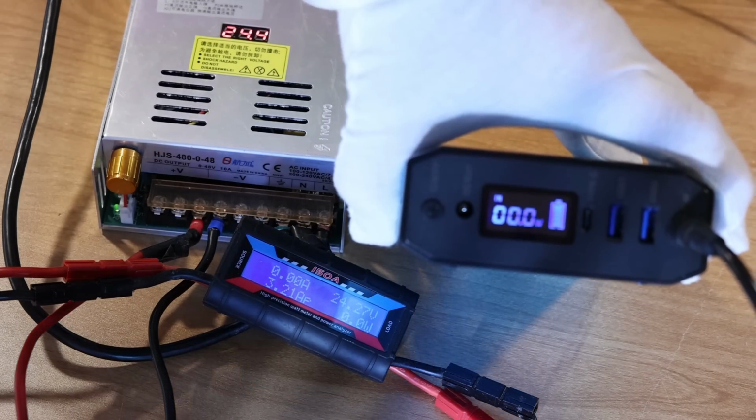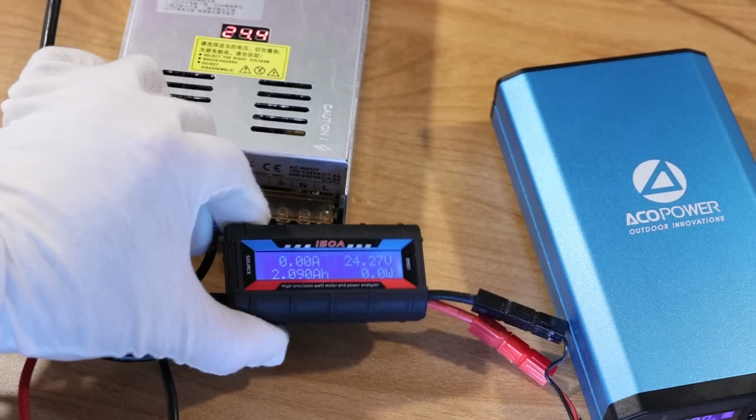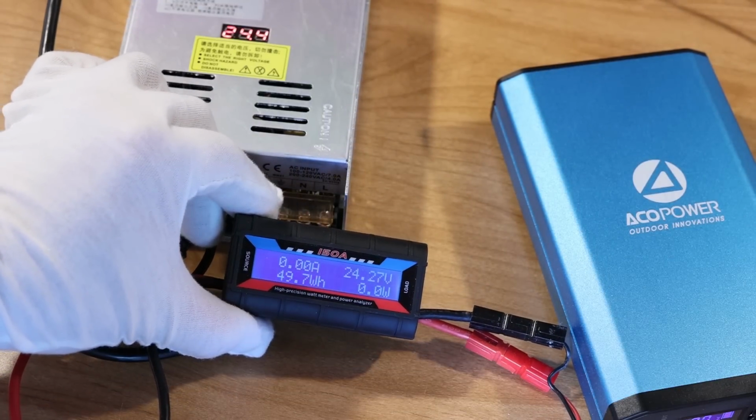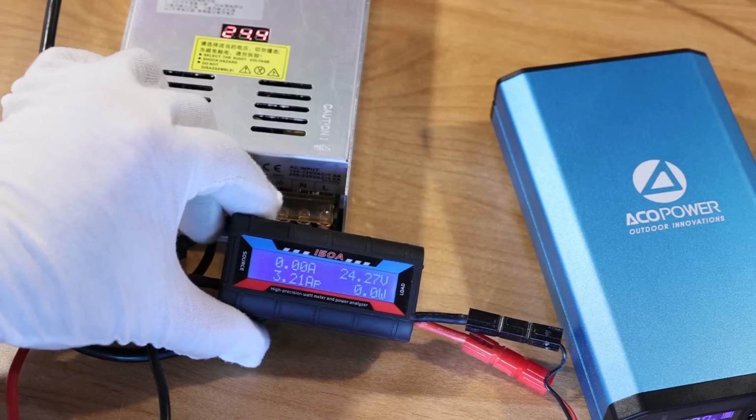12 seconds later. All right, here are the results. This is charged to 100%. And this is saying that we charged it 50 watt hours. So almost exactly 50 watt hours.